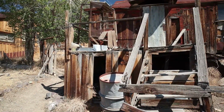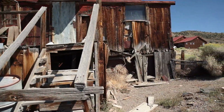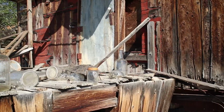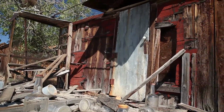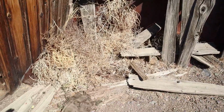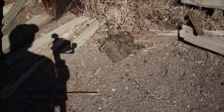let's see, Miss Phillips' house. Some old bottles, jars out here. Very cool though. An old pouch of some sort for a belt, a work belt.